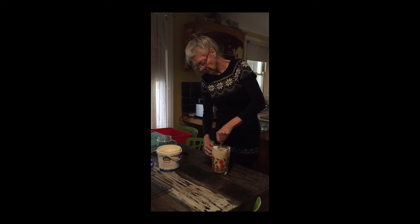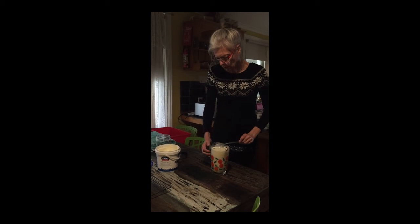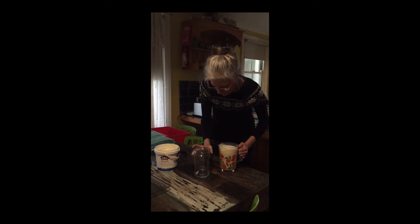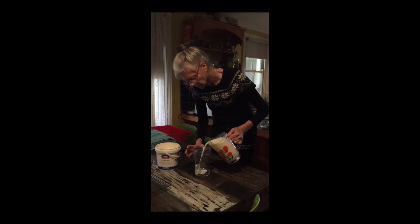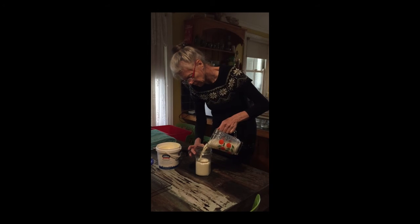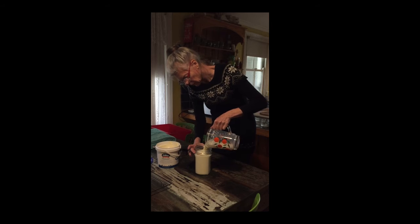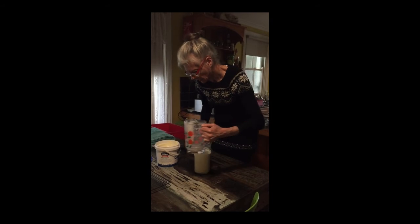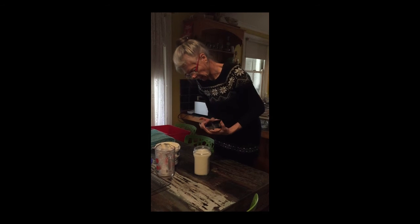So I think that should be pretty good. I'm going to pour it into my yogurt jar. Hopefully it's not too lumpy. Perfect. It does smell nice and sour even now.